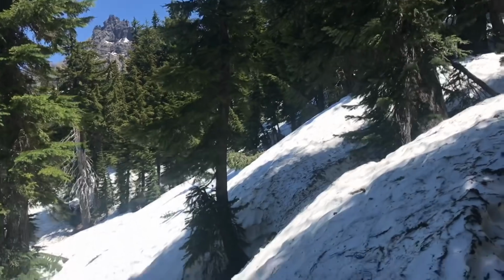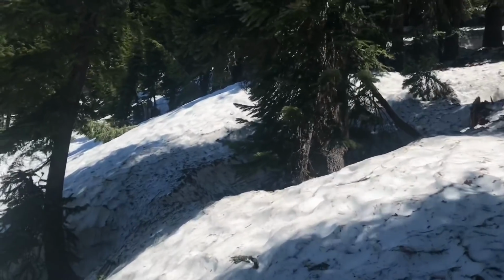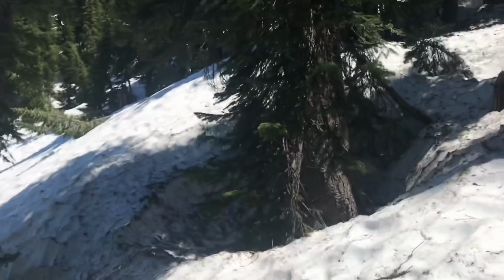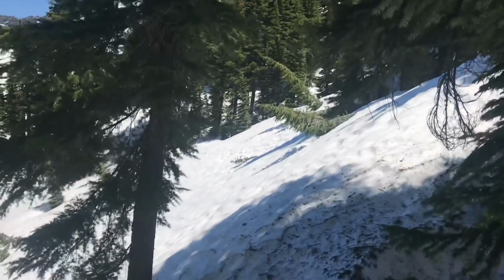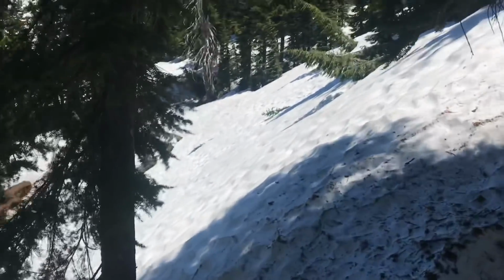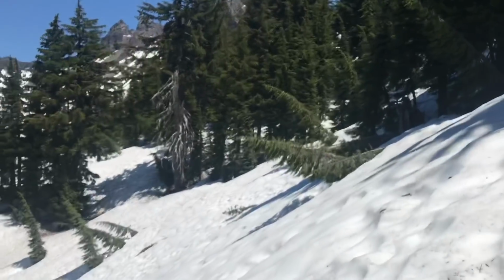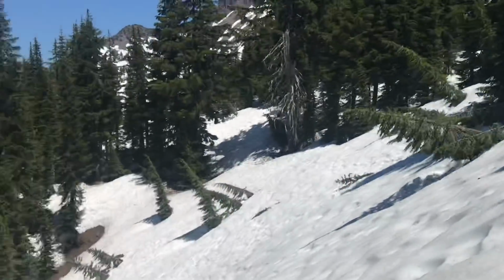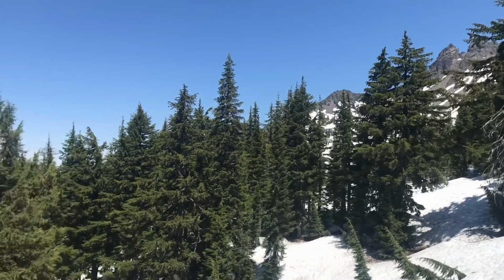Well, the trail's getting a little sketchy here, going around Three-Fingered Jack. Lots of steep traverses, and it's actually a lot icier than I expected. But looks like it's getting a little bit better.